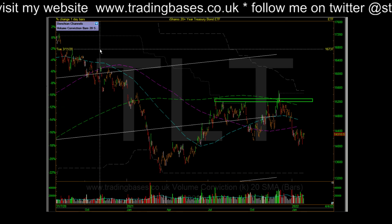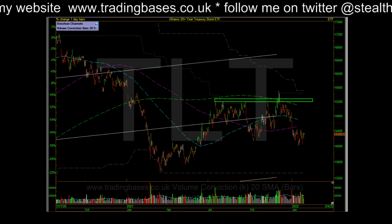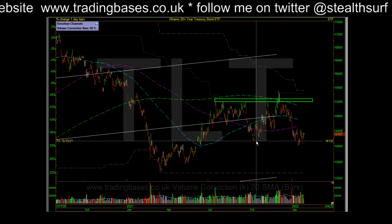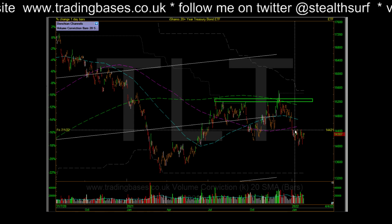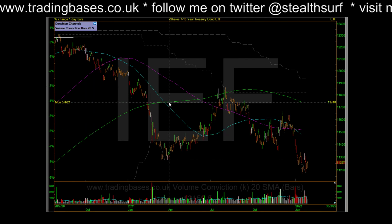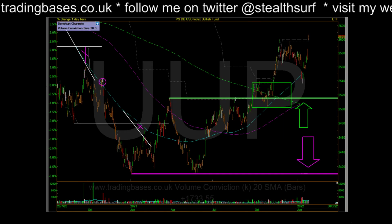The best thing about ShareScope is being able to add those. So TLT, it's beating out the right side of this potential base. We thought it was a base here, a reverse vol base, and it basically bumped its head and then came back in. And we think this is a bigger base. And IEF, the 7 to 10 year, still looks awful, doesn't it? We'll just go and have a look at the dollar. The dollar, higher high in the move.